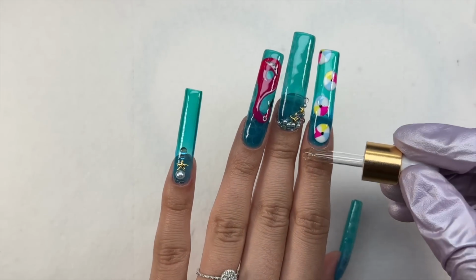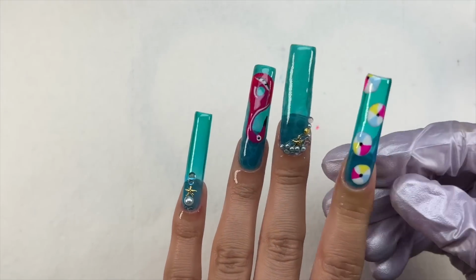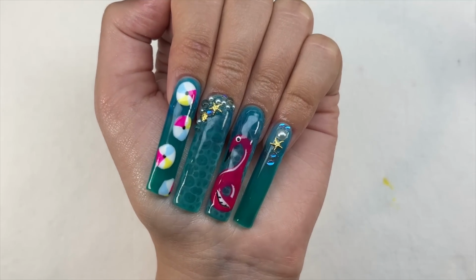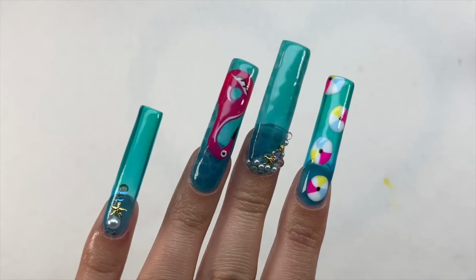After I was finished with adding on the charms, I felt like the nails were complete, so I am taking my cuticle oil, applying that to my cuticles to nourish them, and of course, like I always say, top off the nail set, and here is the finished look of these nails.